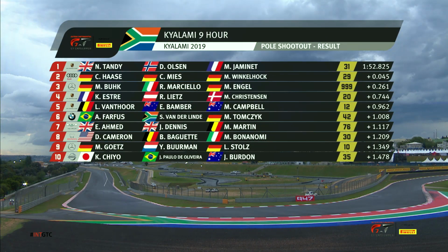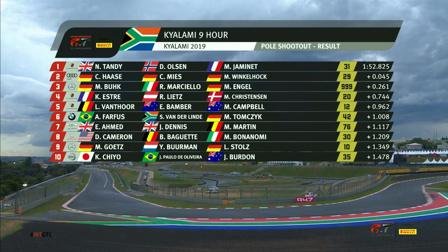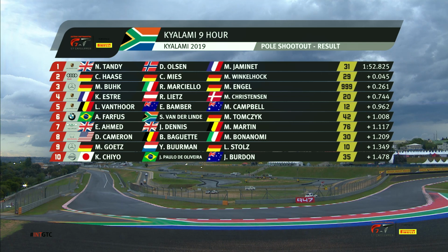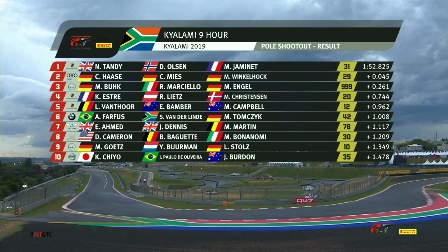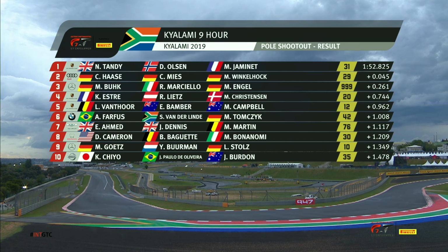Nick Tandy tops the pole shootout then from Christopher Haase. Where did the Audi suddenly spring from, you may well ask? Raffaele Marciello, third ahead of Richard Lietz. Matt Campbell, fifth ahead of Sheldon van der Linde and Jake Dennis on his second set, new set of wets. Eighth, Bertrand Baguette. Ninth, Maxi Goetz. And Josh Burden in the Nissan, the car that topped qualifying, ends up 10th at the end of the shootout.